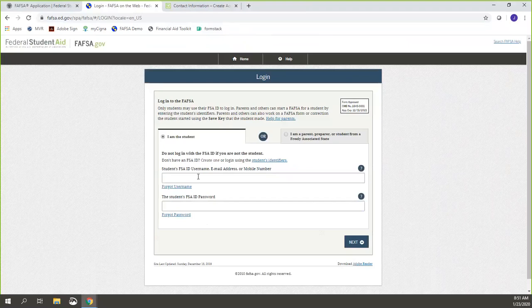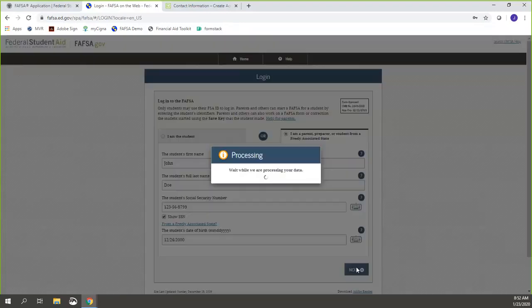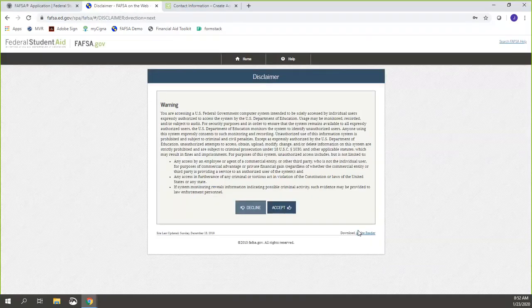Now, because I'm doing this on a live site as opposed to the demo site, just because the demo site has been glitchy for me in the last day or two, I'm actually going to log in using, and this is an option, the student's first name, last name, again their Social, and I'm just going to type in a random Social here, and then a date of birth, okay? And again, ideally they're logging in with their username and password, their mobile number, their email and password, or whatever.